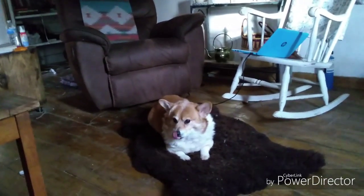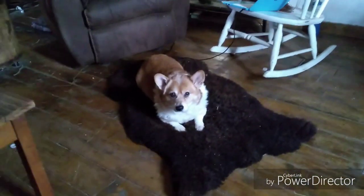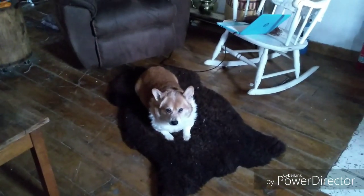Remember that unboxing of the sheepskin we did? Well, it would appear that I kind of sort of won and got it on the floor. But little man couldn't be happier.